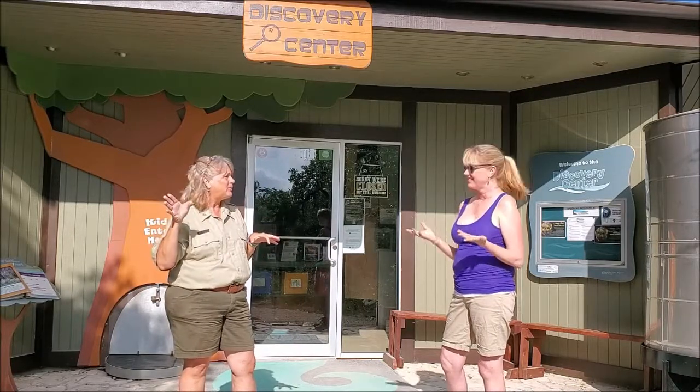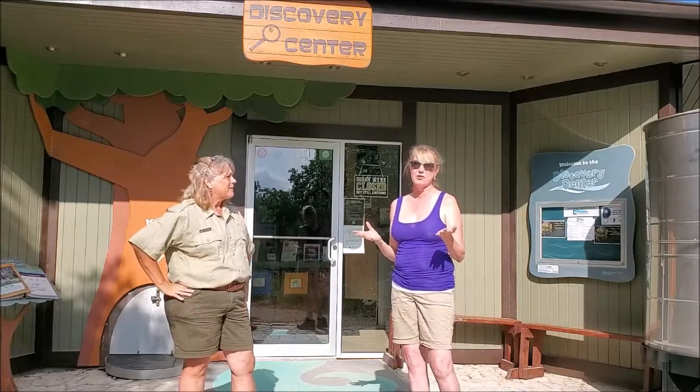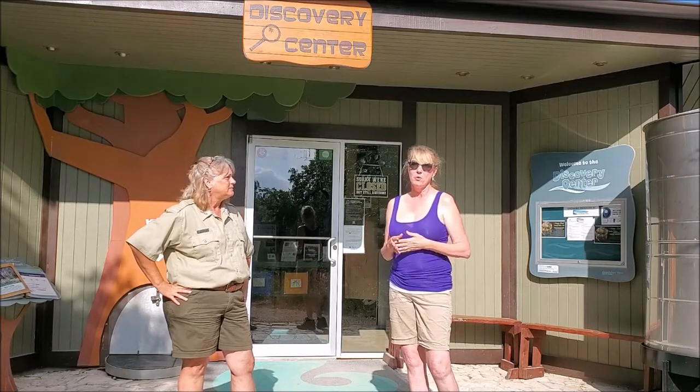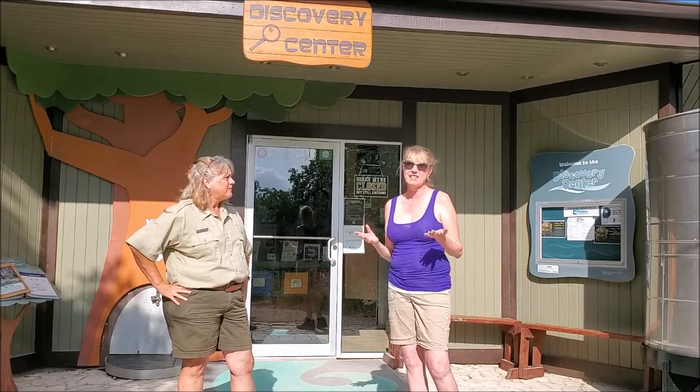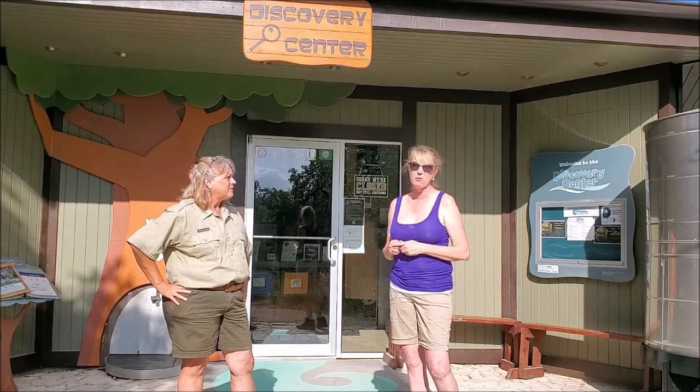I love Palmetto State Park too. That's a cool one. There's so many places that are right outside of the San Antonio proper area that you really need to get out and explore. So we're just going to start an excursion today to explore this park, and then we're going to keep it going, and you're going to see us check out some of the other parks as well.